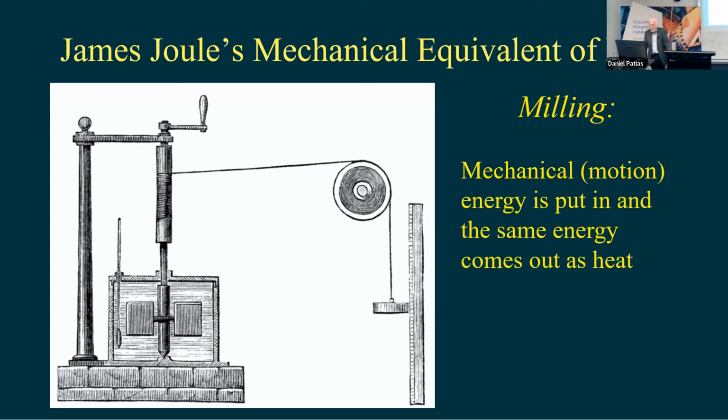I particularly like this because as some of you may know, the drop weight tester was invented here by the JK. Substitute that for a drop weight tester. I'm dropping the weight. I'm not stirring up this. I'm breaking a rock. Same thing. All the energy comes out as heat.